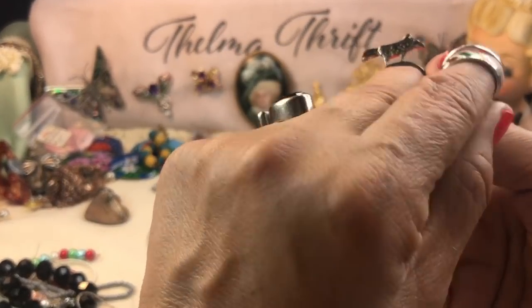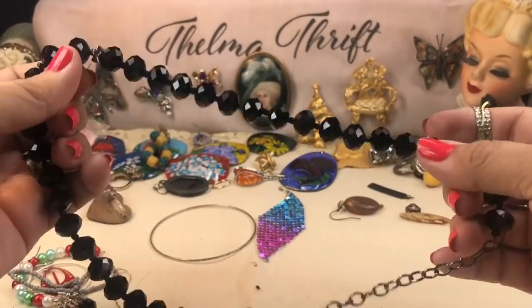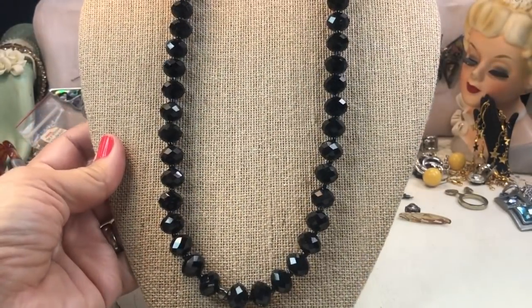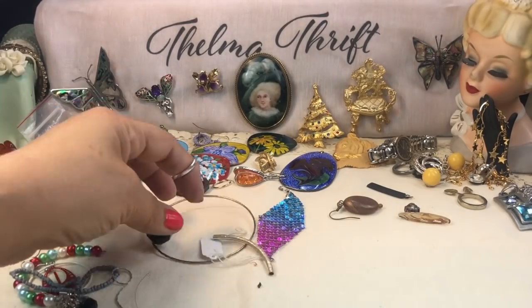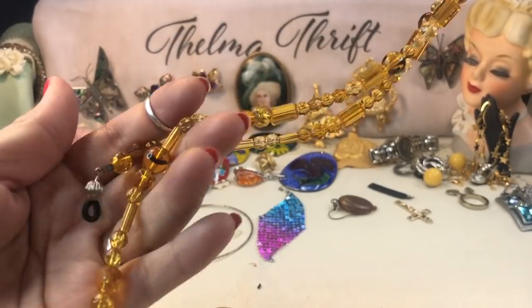Unreal. Look at that. Wow. This is glass and very nice. Very nice necklace. Oh, love it. And lots of facets on that one. Very nice. More broken pieces here. Tidbits. Missing. Lots of tidbits. This is glass.